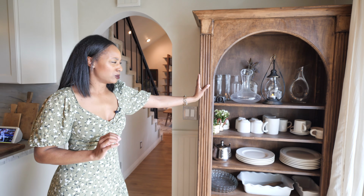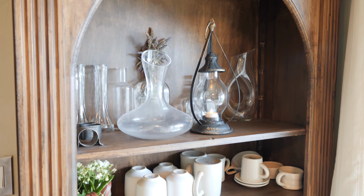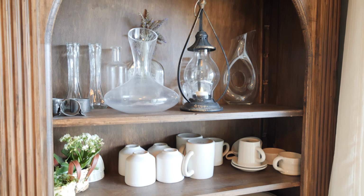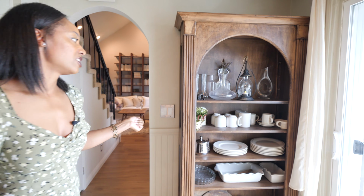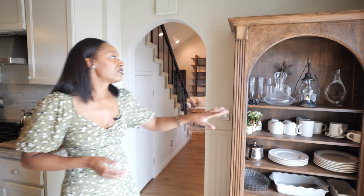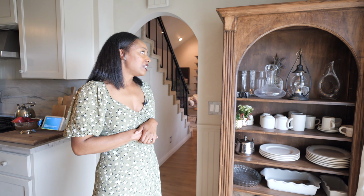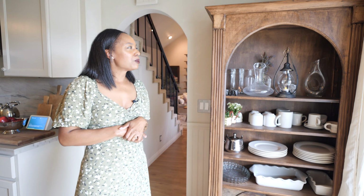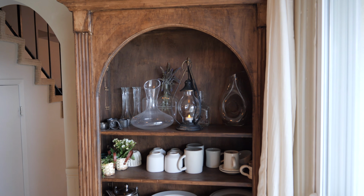I got it for around $30 or $40, and it needed some love, and I sanded it, stained it, and now I use it as just extra storage in our kitchen. I love this piece so much. So beautiful, love the curvature. And I believe originally it was made, I want to say somewhere in New England, but also a handmade item with a beautiful story.